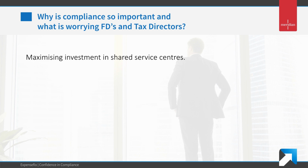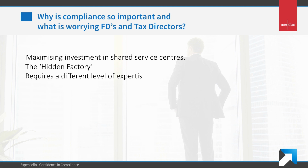This leads to what we call the hidden factory, where the finance teams and senior management are spending a disproportionate amount of time on this non-core finance activity. And in order to get the right process in place, they would need to create a dedicated expense audit team, train them on the latest tax and VAT rules. And don't forget, the EU has 28 member states, each one a different VAT system. And more countries globally are introducing VAT systems such as Brazil, India and the United Arab Emirates.